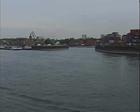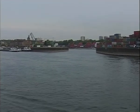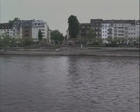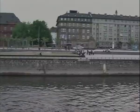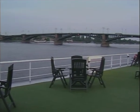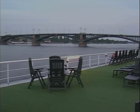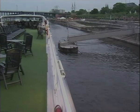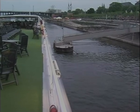Containers do certainly seem big business. This is the city of Mainz, famed for the development of printing. You may see one of the first printed Bibles, a Gutenberg Bible, in the Museum of Printing. Rigoletto will be moored here overnight.